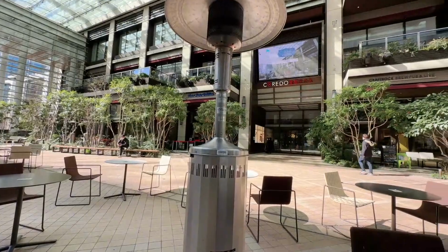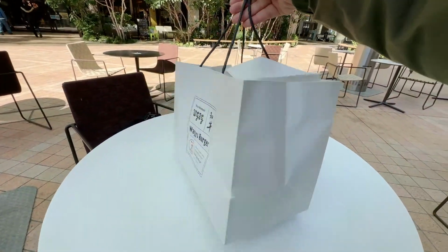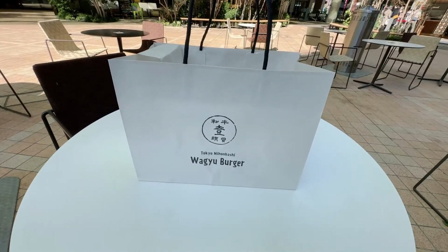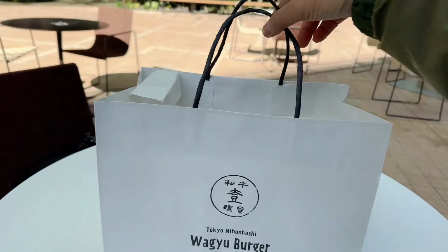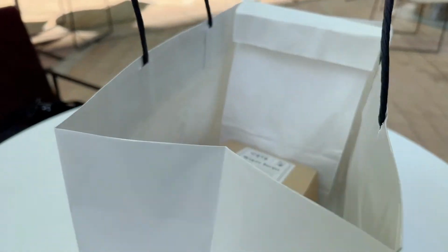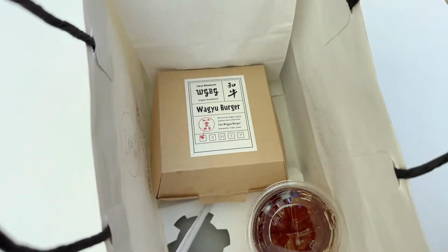This is the Koriedo Takaramachi store, and in front of me is a Wagyu Burger. Look at this thing. Just the bag looks like it just came from a department store, right? This is not your normal fast food bag. I'll talk about the cost and how good this burger must be in this live stream here.